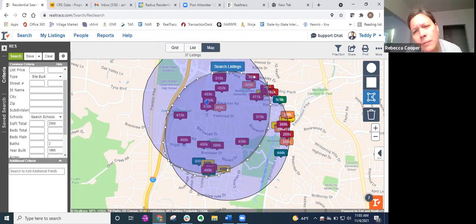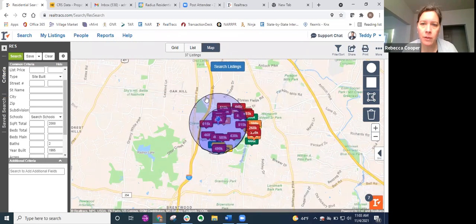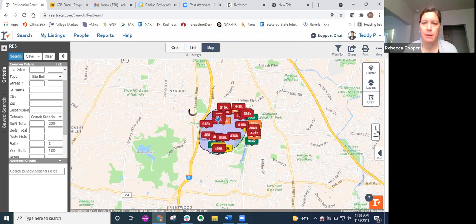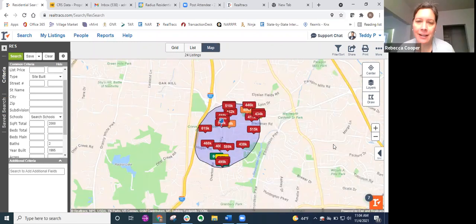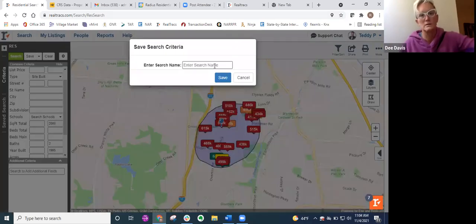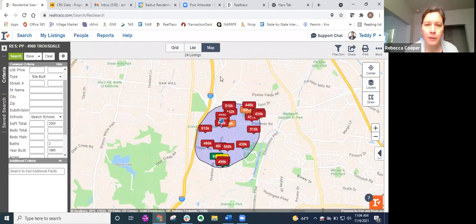Now where did I start? Price of admission. Okay, now I'm going to get rid of circle 1. I have to back out just a little bit. And then I'm going to get rid of circle 2. And then I'm going to search listings. Oh, that's so cool. I love that. So that's it. And before I lose this, I'm going to save it. Let's call it CMA Pricing Pros, 4,900. All right. Looking good.